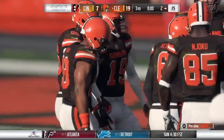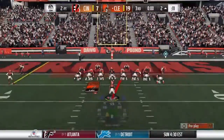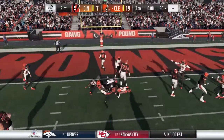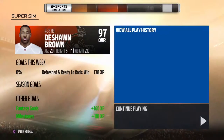And they will line up now for the two-point try. They'll try and run it up the middle. And the second wave of tacklers is going to get him as they stop him behind the line. One quarter.